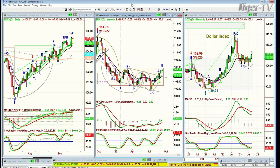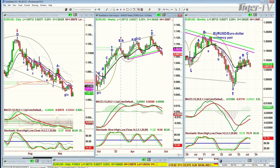The weekly looks like it's just in the rectangle formation, going to the top of the rectangle formation. But let's put it together with the EURUSD. And yes, I will get to those questions that I had. I'll get to it. We've got time.